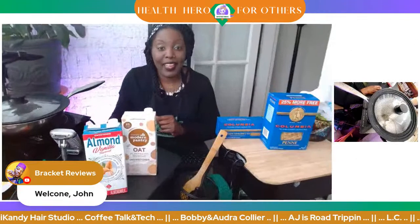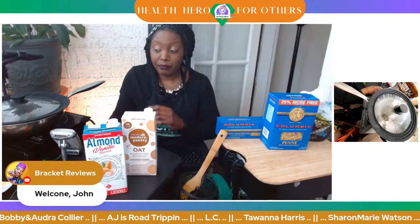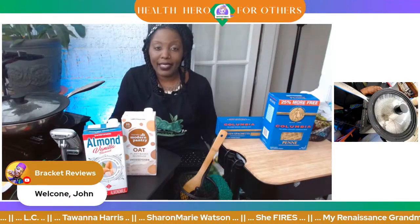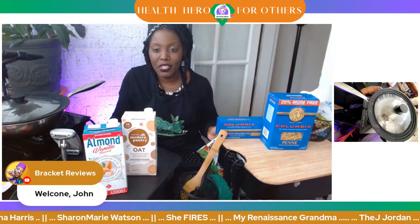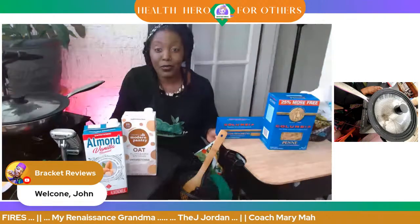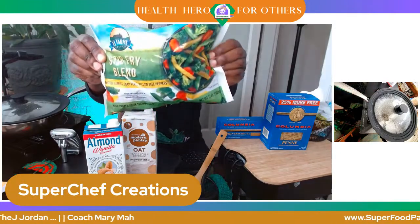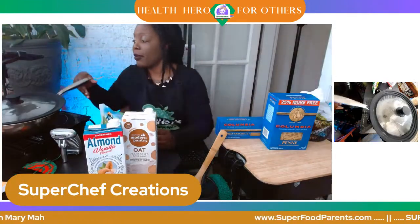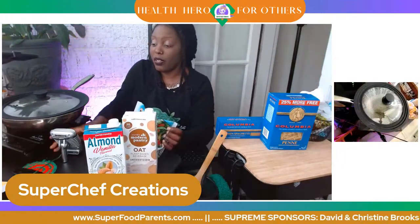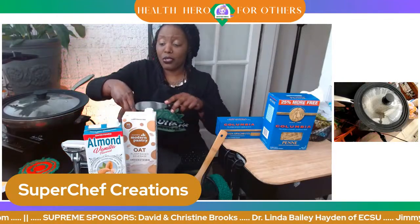All right. So let's get back to our super chef creation for today. And that is going to be what I also got from the Dollar Tree. I got this stir fry blend. I think I'm going to do the stir fry blend because that's pretty much an easy one. You know, everybody knows the stir fry blend. It has peppers, it has broccoli, it has all these different things in it. So let's get it going. I'm going to put this into this pan. I'm going to go ahead and turn the pan on. All I've got to do is open this bag and hope it smells and tastes good because y'all know this came from the Dollar Tree.